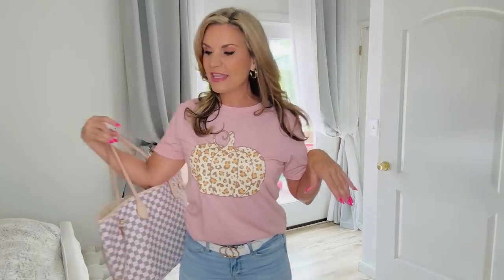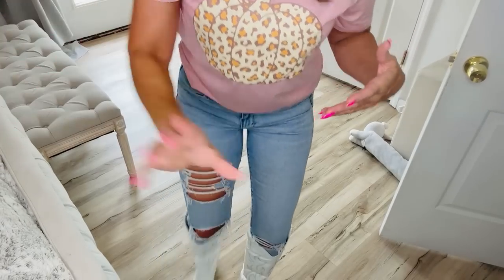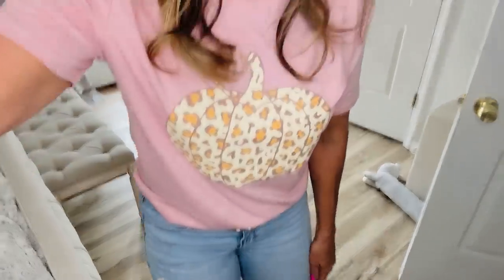Who's excited for fall? I also got this really cute little pink pumpkin t-shirt off of Amazon. I'll leave this linked in my Amazon store as well as these cute little white boots. Let me share these with you guys. Oh my goodness, these are so adorable. So check out these fun little cowgirl boots. Super, super cute. Listen, if you guys have been following along with me, you probably know that I recently broke my ankle. So the fact that I'm back in my boots and I can walk again in my boots and I can even do a little boot scoot and boogie is super exciting for me.